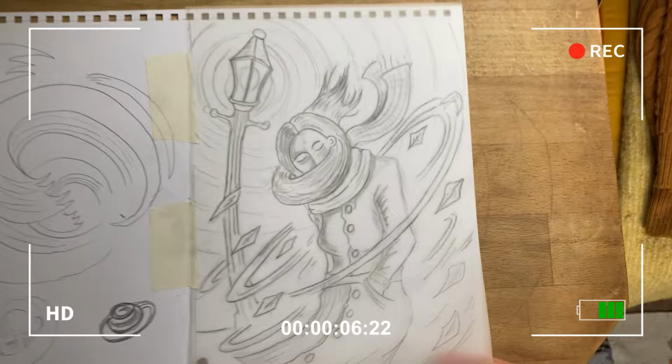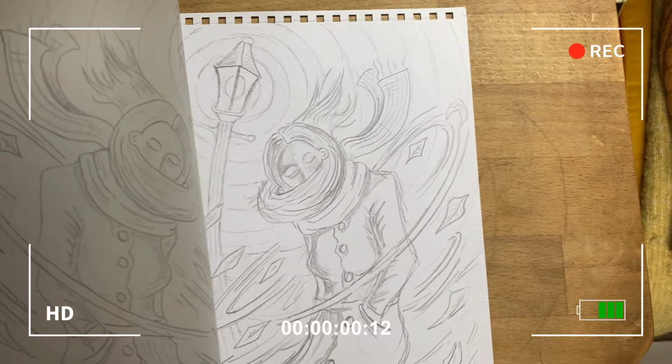So I've traced this lady now. Here's my bit of tracing, and this will go on the lino.